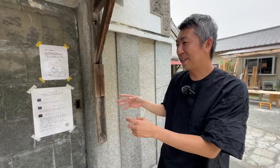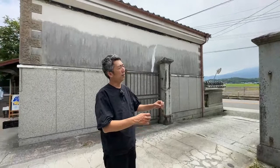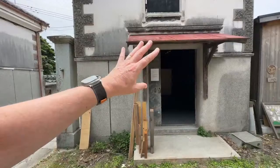So as I was explaining, these are the kura. These are storehouses for rice. I think a rice warehouse. Oh, really nice. And this is now a gallery. Okay. Please show me.